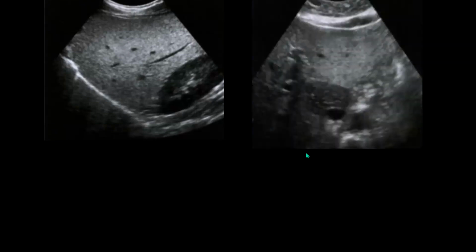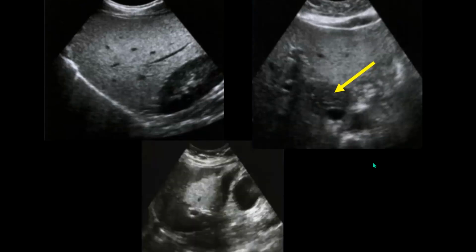Now, the interesting thing about fatty infiltrate is that you can have areas of sparing. You notice where the arrow is, it's less echogenic. It's really hypoechoic compared to the fatty liver. You can also have areas where you have deposits of fat, so you have focal fatty sparing and focal areas of fat. Those areas are hyperechoic. Those are usually found around the gallbladder, around the falciform ligament, around that portal triad, where you see these areas that are either spared or more dense.